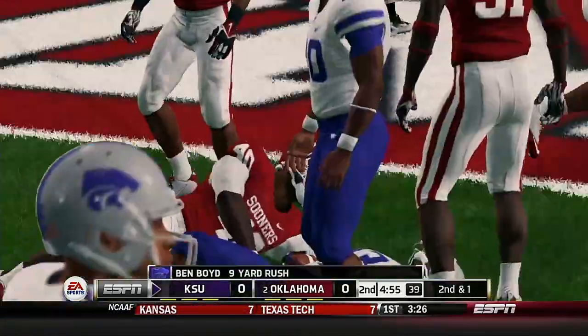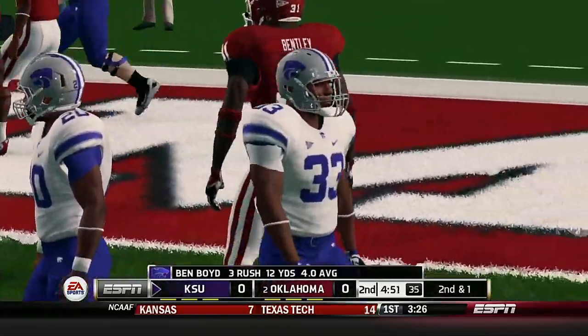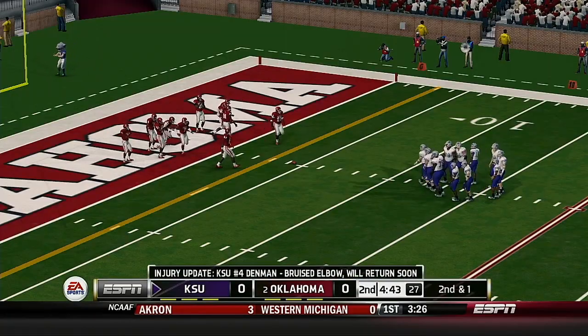And they make the stop around the 4-yard line. That's good for a gain of 9 yards. That brings up second and 1. And this is the 10th play of the drive.